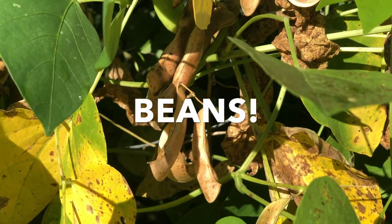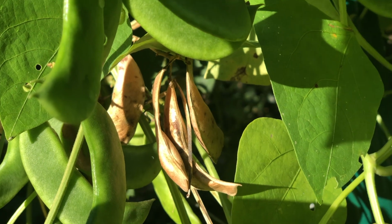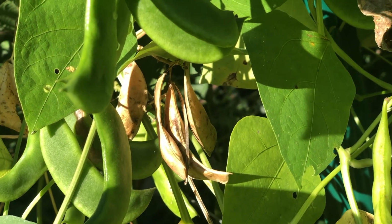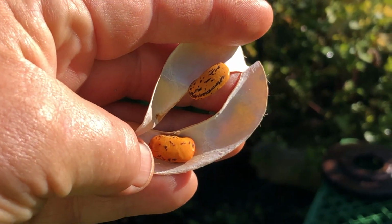This is great. Looks like we got a really good crop of drying beans. These are not meant for eating fresh. This is a drying bean. Can't get out of my own shadow. There they are.